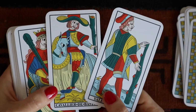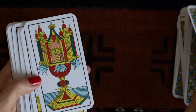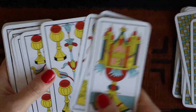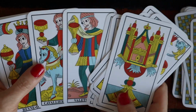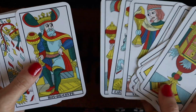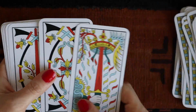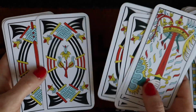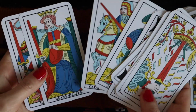So then we have the court cards, and there is cups. Yeah, the eyes are like doodle. Look at the King of Cups. Ooh. Okay, and then the swords. Beautiful. And the court cards.